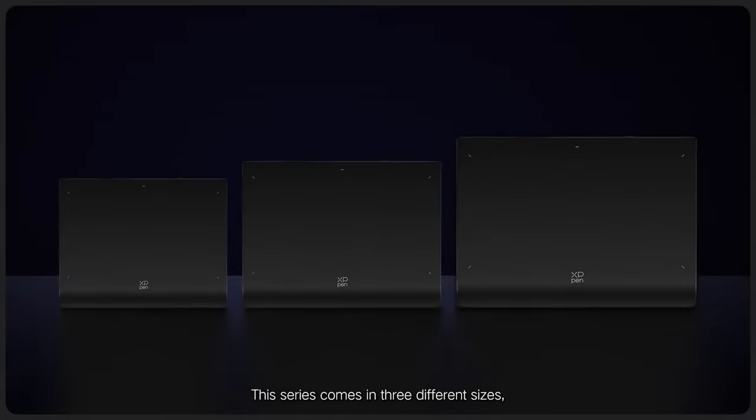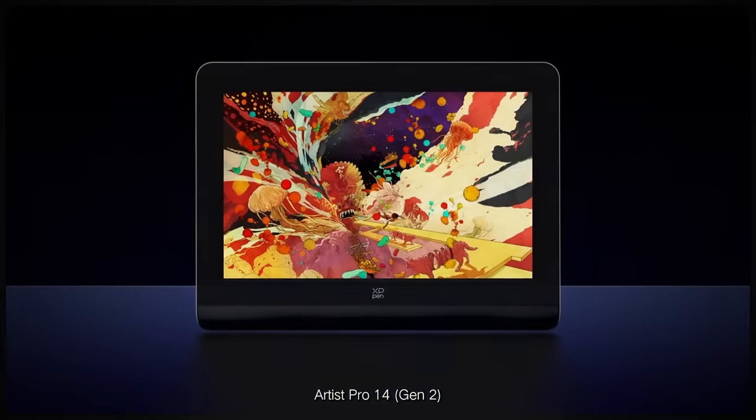This series comes in three different sizes: MW 9 inches, LW 11 inches, and XLW 15 inches. The largest is approximately the size of an A3 paper. The middle one is similar to that of most laptops, and the smallest is about the size of a paper notebook. Next comes our blockbuster, our brand new Pro Drawing Display, Artist Pro 14, Generation 2.